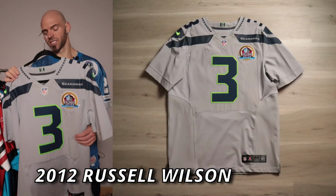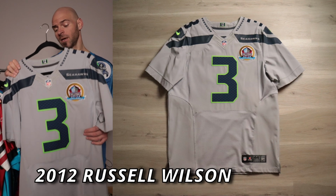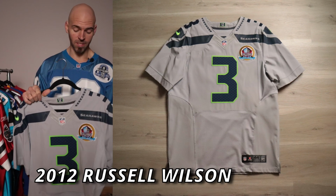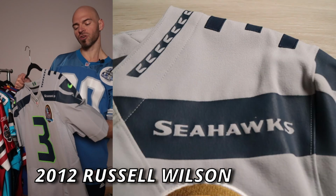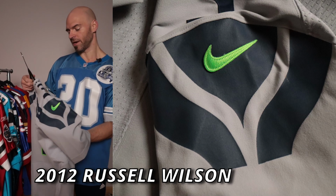And a very unique jersey, we're going to have a 2012 Nike Elite Seattle Seahawks Russell Wilson jersey. Guys, obviously we're going to have that wolf gray as the main body color. It's going to be navy details. So on the front, we're going to have navy stripes going across the front on the shoulders with Seahawks only on one side. Those stripes are going to continue to the sleeves, and we're going to have a cool looking sleeve pattern right there.